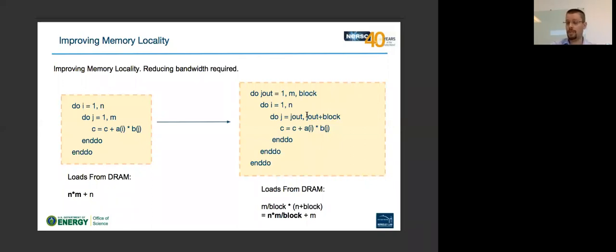So if you choose the size of block such that it fits into one of your lower levels of cache, the L3, the L2, or the L1, so that basically you can hold all of array B within that chunk in one of those lower levels of cache, then you don't have to bring it in from main memory for every single iteration of I. You basically get to reuse it for every single value of I.